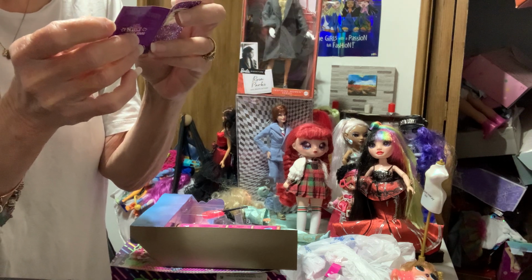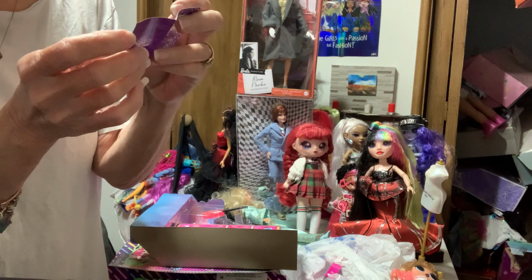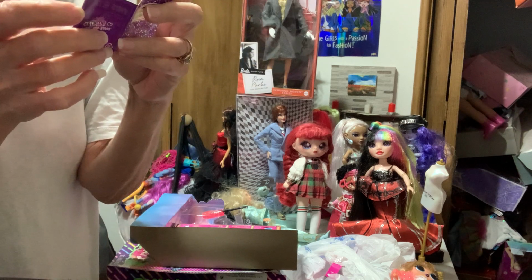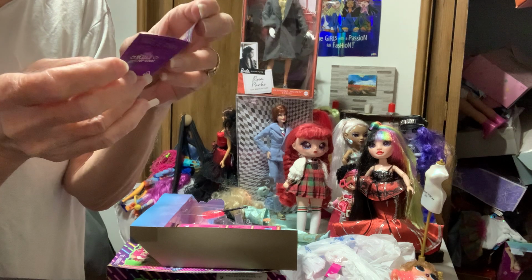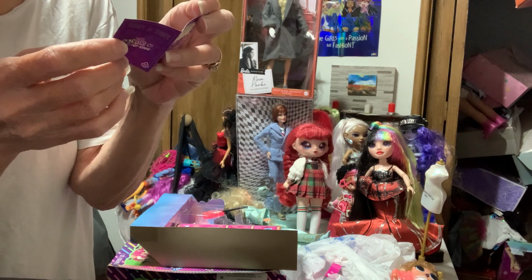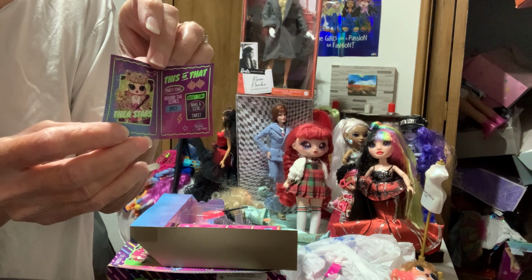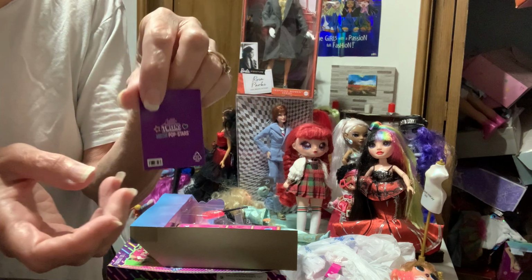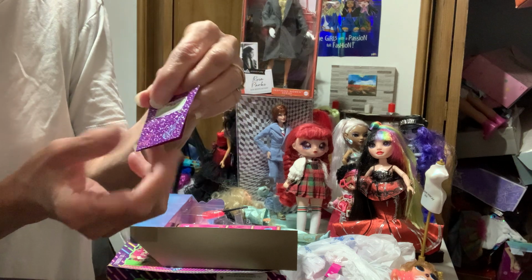This or that. Party time, behind the scenes, or spicy. I think she's marked party time, and then quiet time, make a scene, or sweet. She's make a scene. So it tells a little bit about her. And then there's the back. Just these little things you get with the LOL.